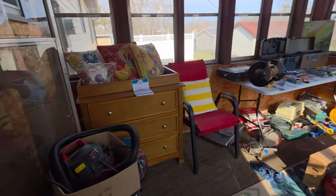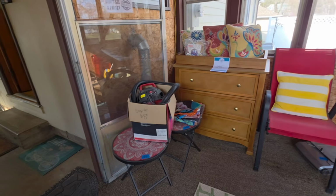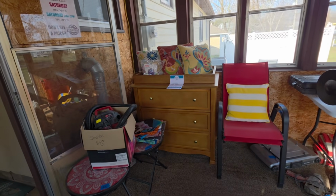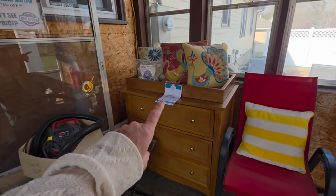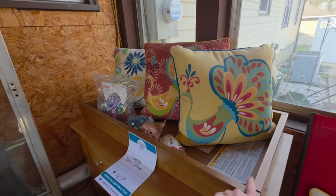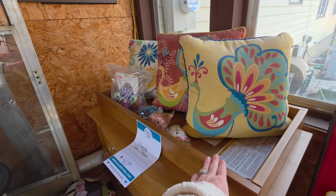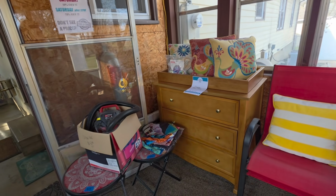So just off of our garage, we have some items in here. We have a couple of patio tables and a couple of chairs that appear to have always been in the sunroom and not really weathered. This is a fun one. I had originally called a dresser. I just thought it had a drawer on it. Unbeknownst to me, this is actually a changing table. I just don't have the pad for it, but that is a really pretty piece.